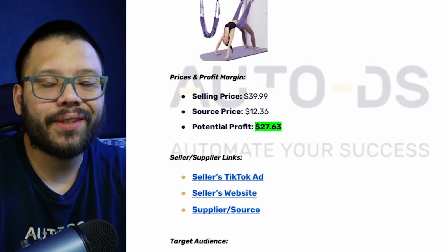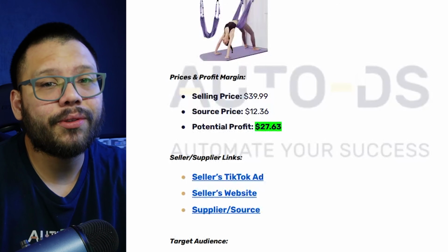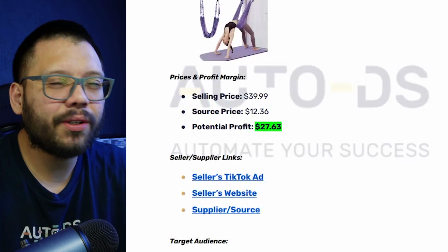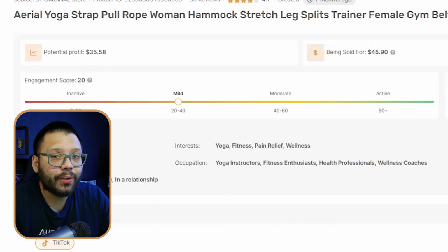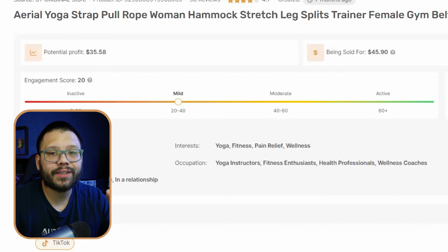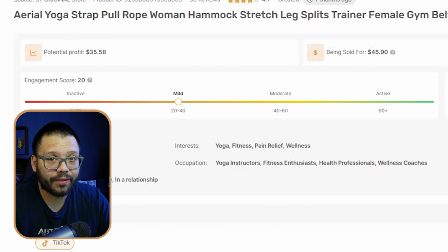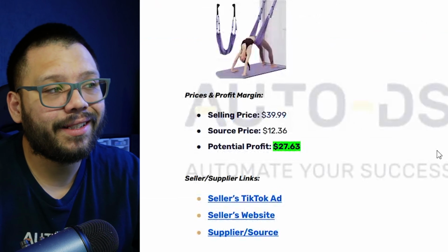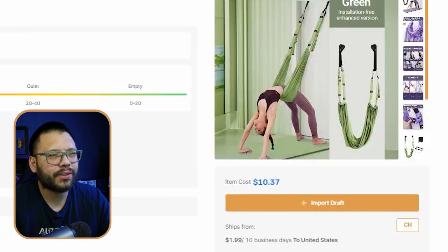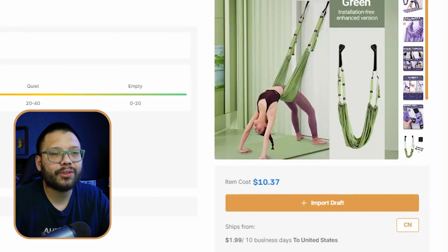Now on the cheat sheet, I do have exact specifics when it comes to pricing and how much you can make for profit analysis, but this is all going to vary every once in a while depending on the website that you're using and the source that you're using. So today I'm going to be giving you averages on what you can make for each product. Now for this aerial yoga strap, you do have the potential to make up to $35.58 in pure profit. But of course, that is going to depend on how much you decide to sell the product for. But for the most part, you can see that this product is selling for about $39.99 with shipping. Now, as far as our sourcing price, we can get it for just under $12 at $10.37 with $2 shipping.